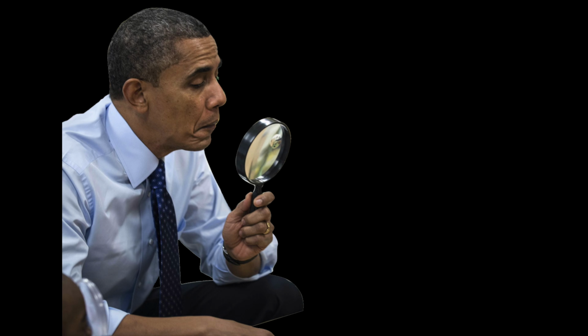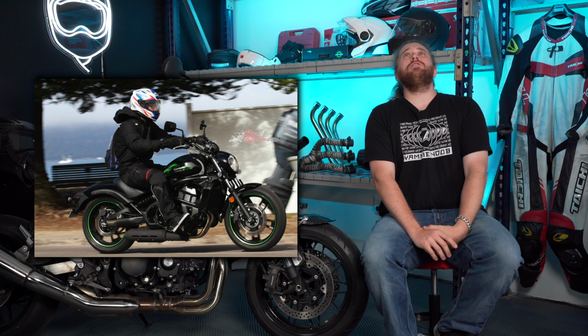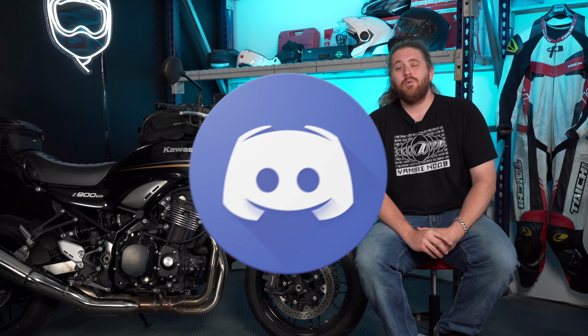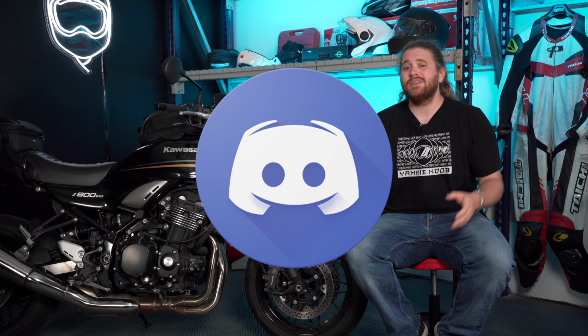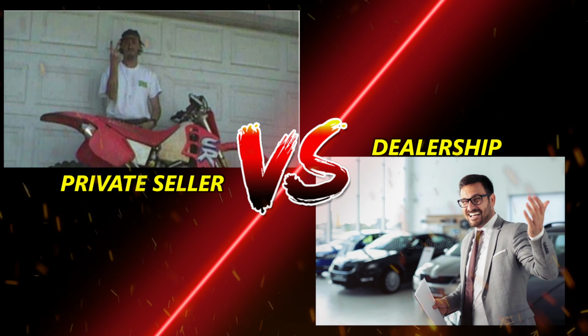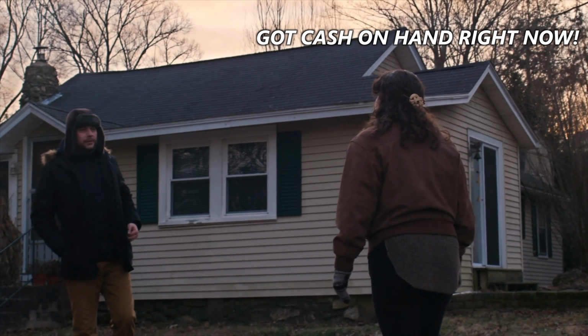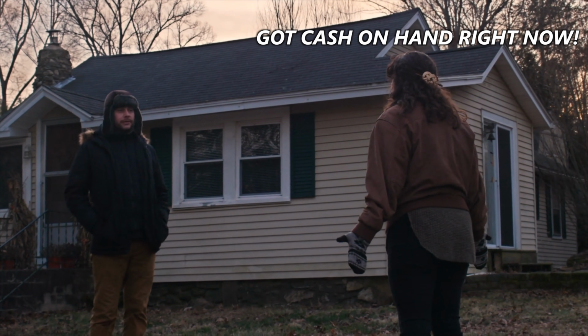So, we are going to be taking a look at a used Vulcan 650. The reason why I am taking a look at this atrocious motorcycle is because one of the guys on our Discord server actually wanted to pick this motorcycle up for his son as his first motorcycle and posted in our Ask Yam and Spite channel whether or not he should look at one from a private seller and one at a dealership. He found two great examples, and I wanted to see which one would actually be cheaper, because while you might be able to argue a little bit more with somebody who's a private seller than you would with a dealership, sometimes going with a dealership can actually be cheaper in the long run.